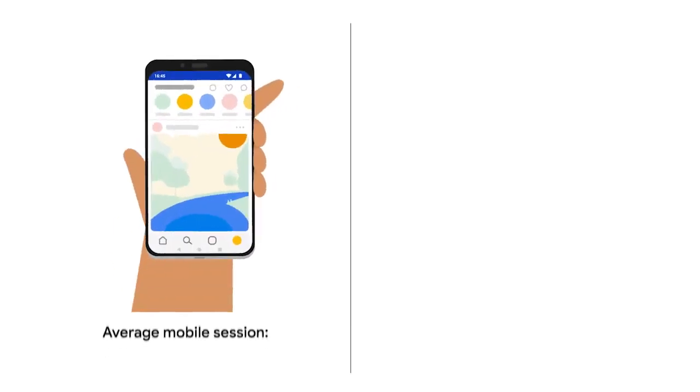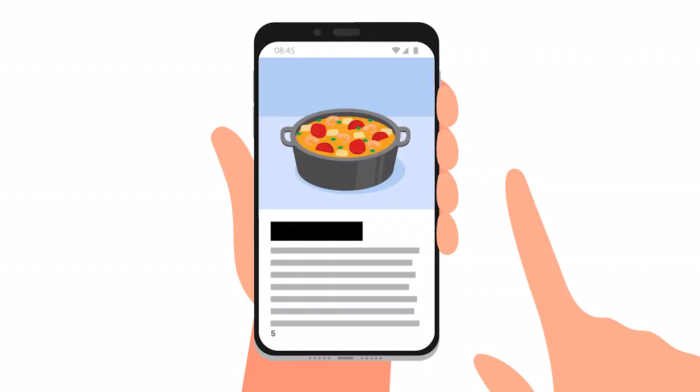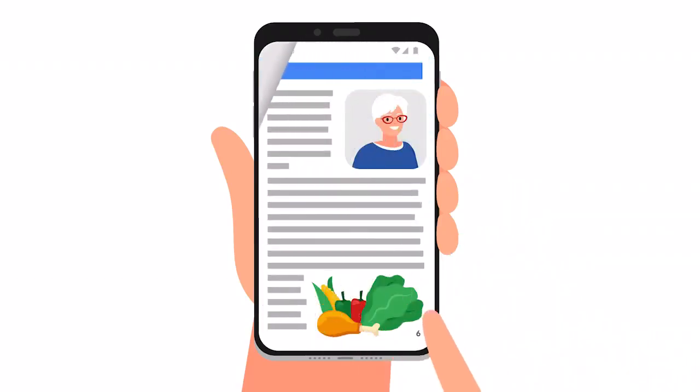There's a big difference in the amount of time users spend on mobile phones compared to desktop computers. An average mobile session is 72 seconds, while the average desktop session is 150 seconds. More than twice as long. Why is this important? Because it tells us that people use different devices in different ways. Mobile users tend to be goal-oriented, and they're focused on completing a single task. On mobile phones, gestures like tapping and swiping help users move around the screen. Test this out for yourself. Next time you're using a mobile phone, think about your own behaviors.